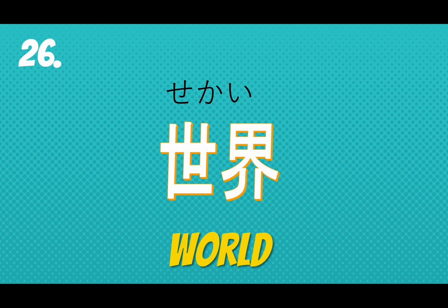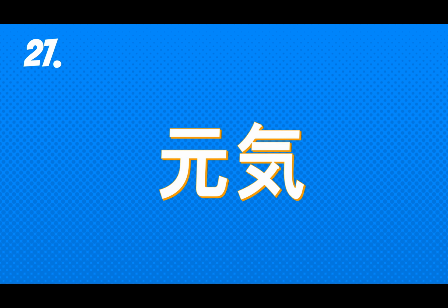Number 26 is this. 4, 3, 2, 1, and there you go. It's sekai, which means world. Number 27. I don't have any mnemonic, I think, for sekai. I don't know. I remember it naturally. There are a lot of kanjis I remember like that only.